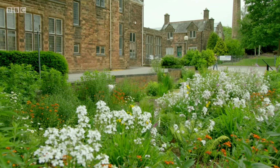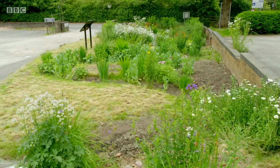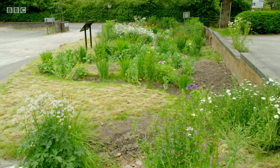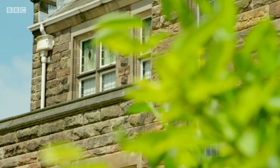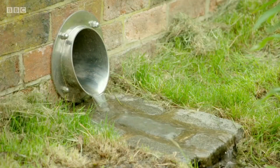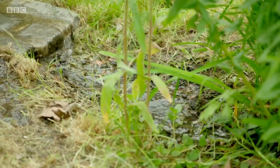Oh, this looks gorgeous. Yeah, it looks great, doesn't it? So what's happening is, we've set this up really with a hose pipe to show you, but imagine that it's just tipping it down with rain everywhere. So all the water from that roof will be coming down this pipe, and then it's going into this channel, which is there to really soak up as much water as it can.